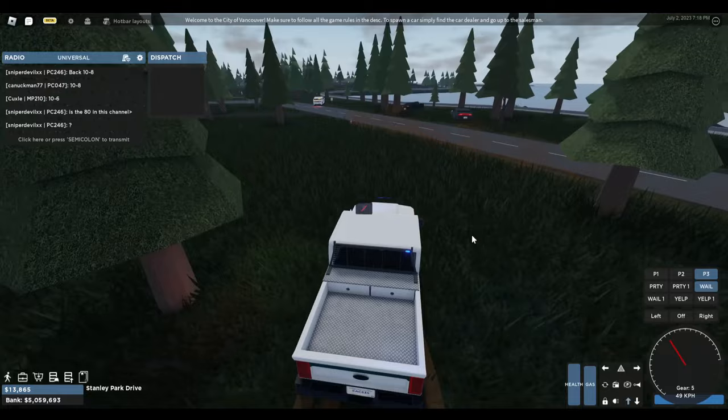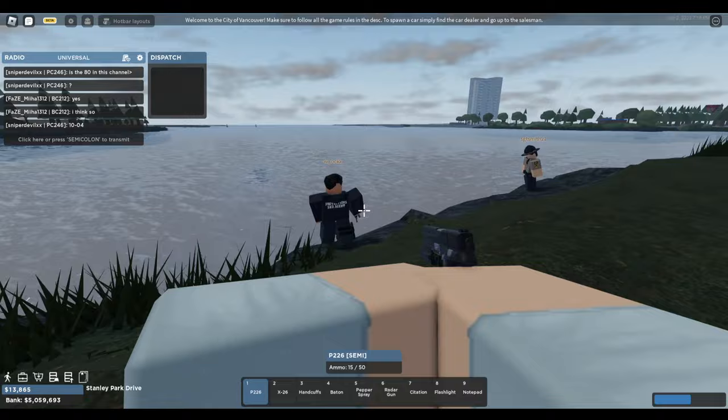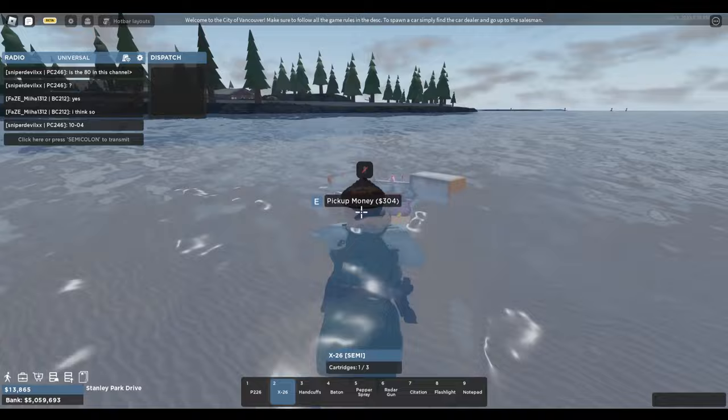Oh, yeah, they're going pretty fast. Oh, he's running. He's running. I'm going to lock the car. Wow. He's running in the water. I'm going after him. Shots fired underwater. What the heck? Oh. I don't even know how he was allowed to shoot. Interesting.